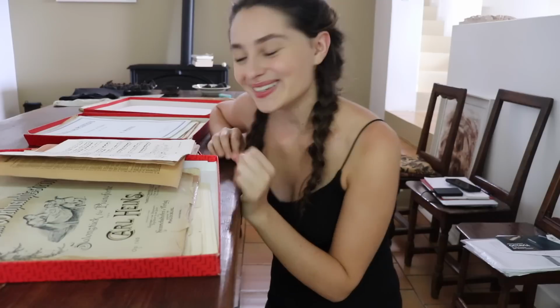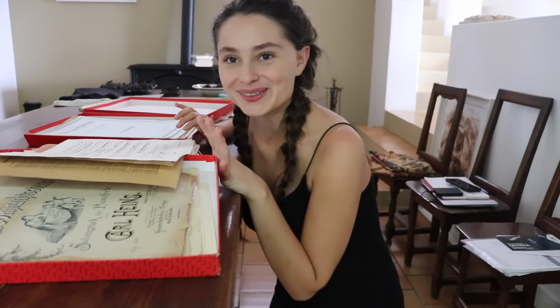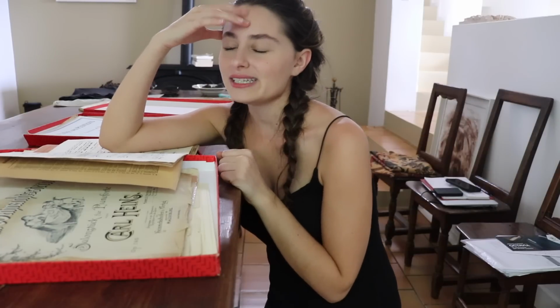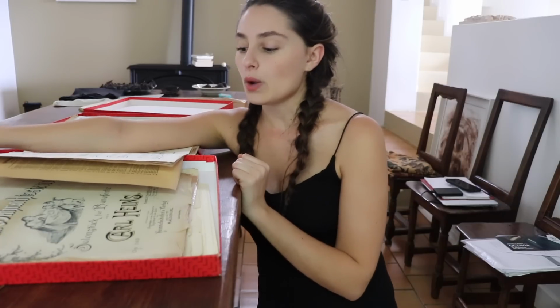So as you can see, I'm surrounded by music scores, and all these music scores are very old. Basically, the story is a few weeks ago we went to see my grandmother and we cleaned up her attic. And so there was a list of boxes, and what we decided to do is to just bring all the boxes to our house and sort it out here.